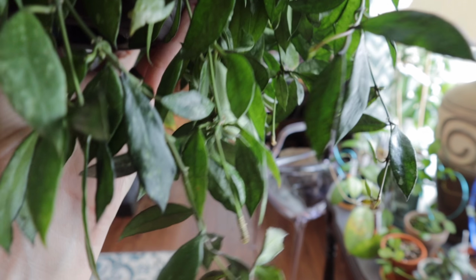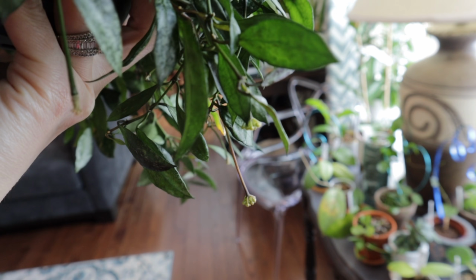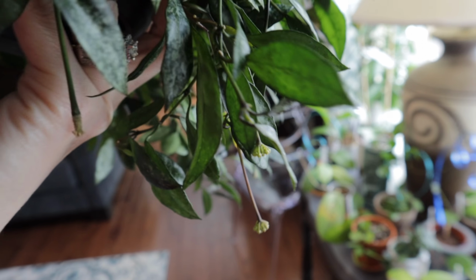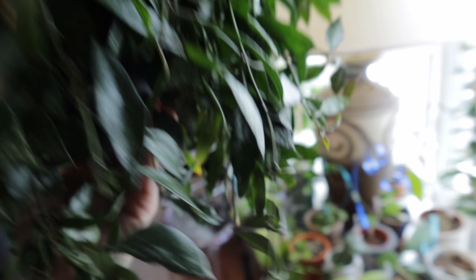It took a little break from blooming and it's starting again. Here's a little peduncle that's starting up. Oh, there's two of them. You guys see? There's two of them. So this is just the beginning. We know it's only gonna get more and more peduncles on it.